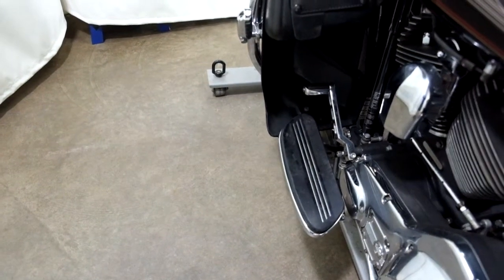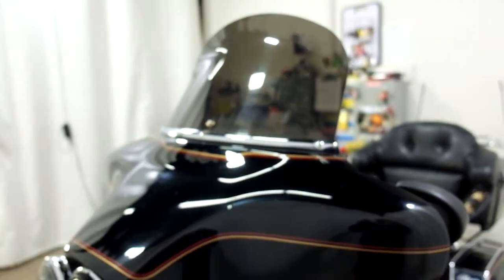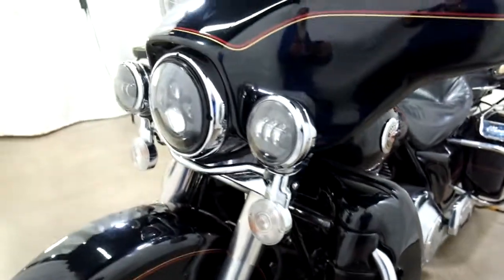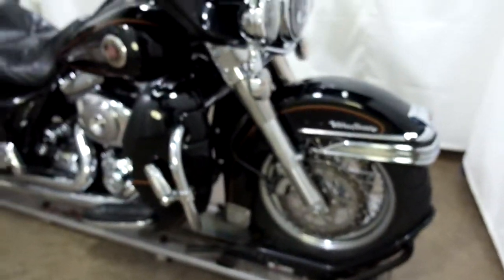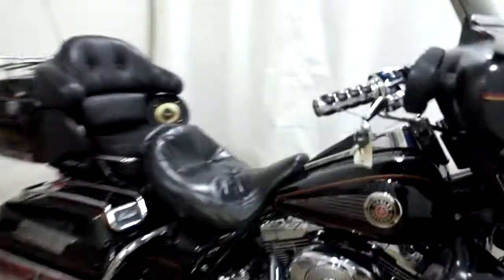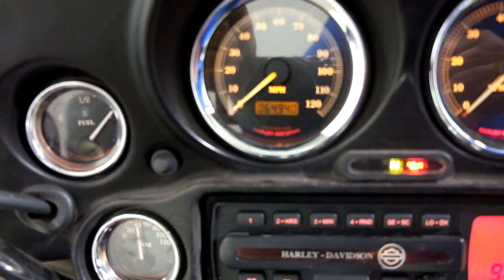Passenger footboards, driver footboards, switched over to just a toe shifter, and grips. Tinted windscreen, our highway pegs, and our LED lights. $64,940 is what's on it.